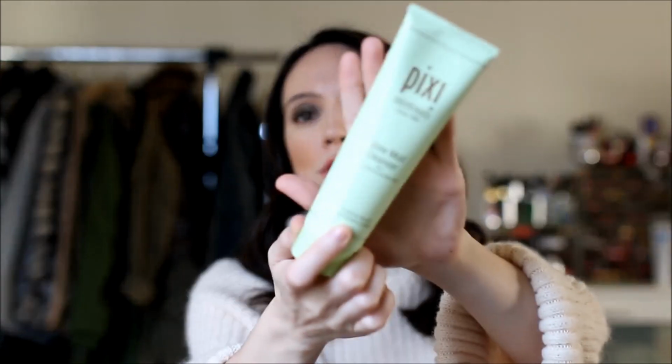The Pixi Glow Mud Cleanser. I'm already a huge fan of the Pixi Glow Tonic. Is that what it's called? Why did I just have a brain freeze? Glow Tonic, right? I'm totally blanking on it right now. Anyway, the Glow Mud Cleanser, it has 5% glycolic acid.